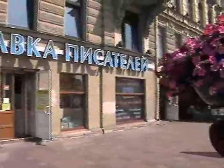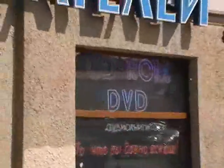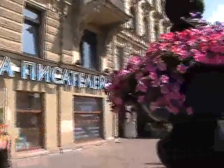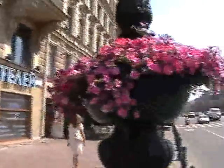It's a small little bookstore. It's not particularly large. As you can see based on the neon sign, they also sell DVDs and CD-ROMs. They don't have necessarily that much selection inside. They're pretty small, but if you like little local independent bookstores, this might be another one to check out.